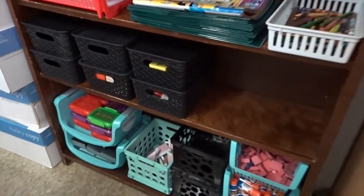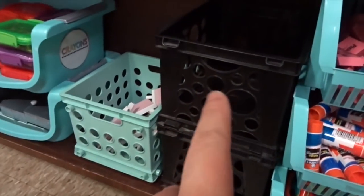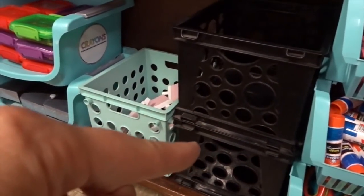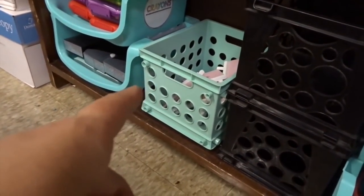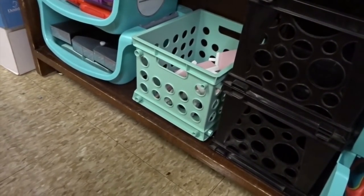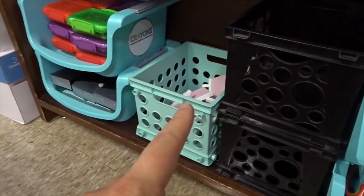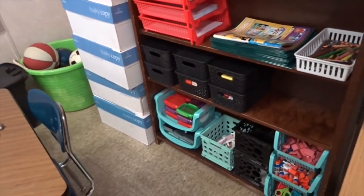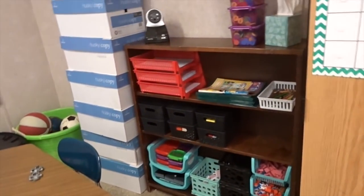I placed these small black crates on the bottom here because they stack nicely too. And I have a little blue one. I'm thinking if I get another little one, I can put that there because these fit nicely. In there are just little easels from the Target dollar spot that I bought at a random point in time, for open house or stations or something.